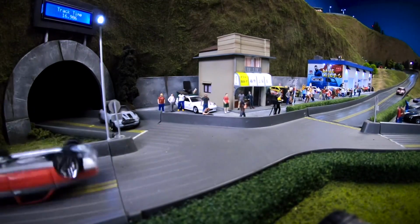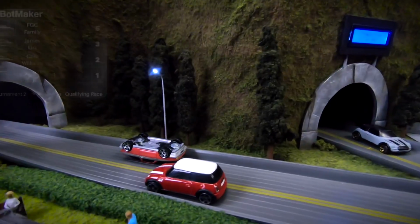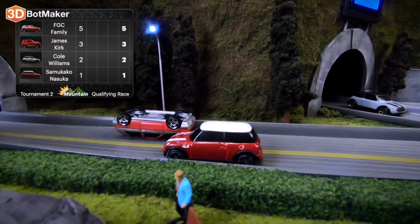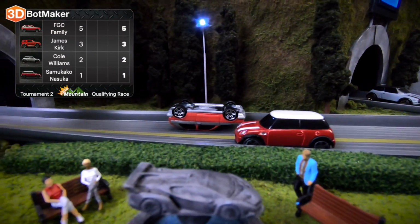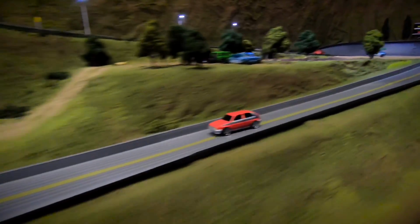Whoa! Watch out! A rough finish for the first race as James Kirk goes flying into the camera. The FGC family is upside down too. We haven't seen a bad wreck like that down here in the intersection for a while. Let's take a look at the replay.